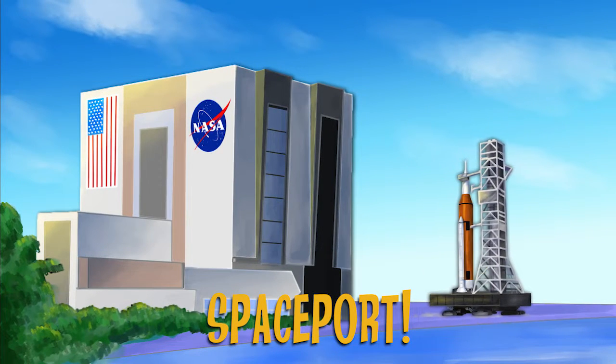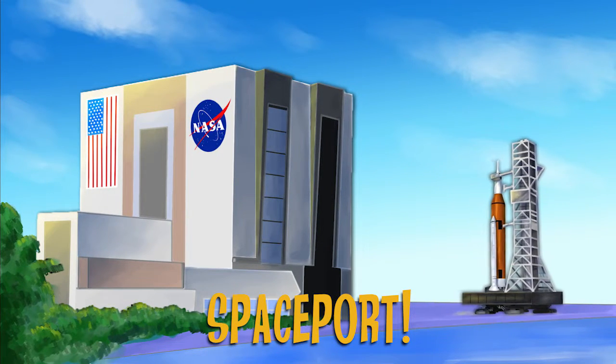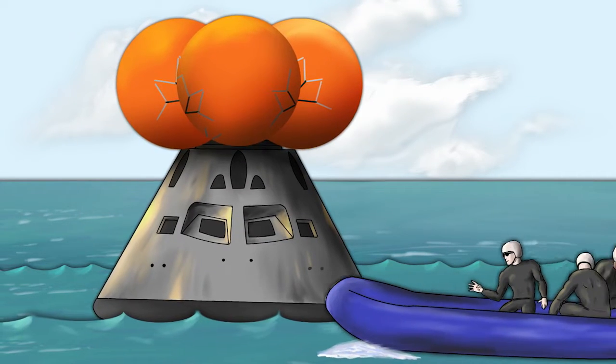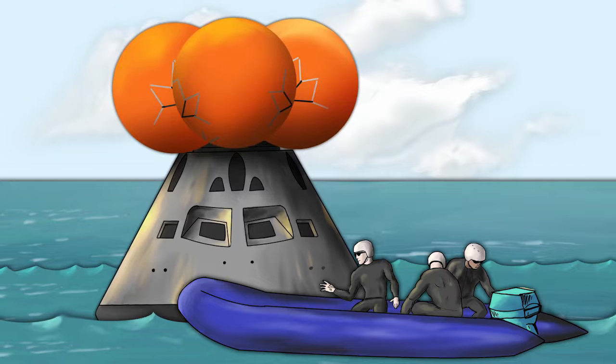At Kennedy Space Center, we have all the buildings and tools needed to assemble and launch space vehicles, and have the teams in place to recover the astronauts when they come home to Earth.